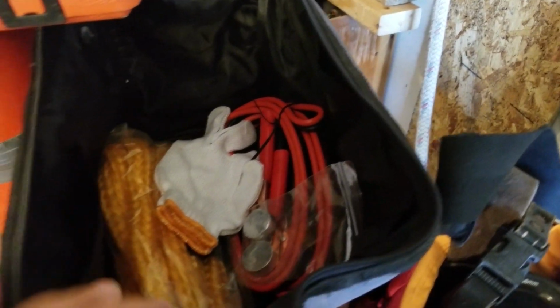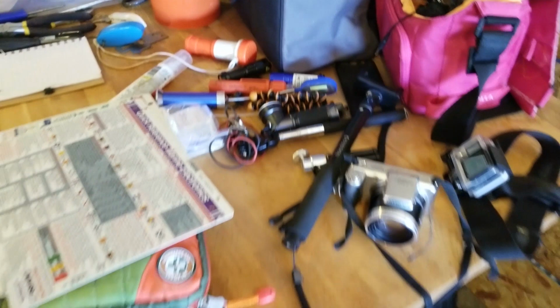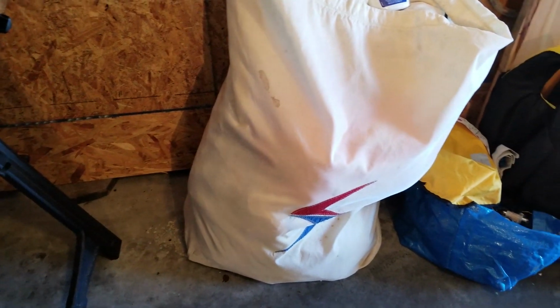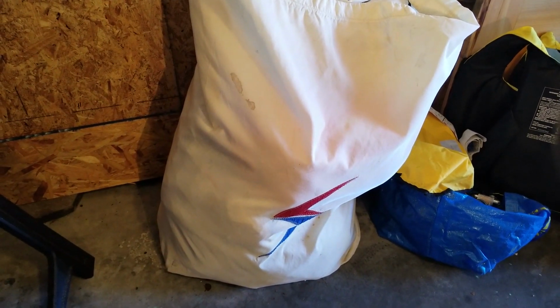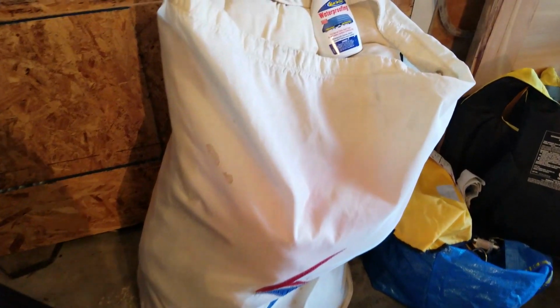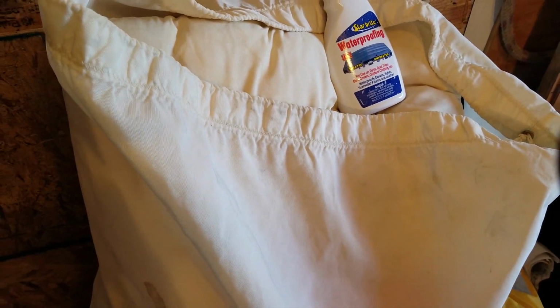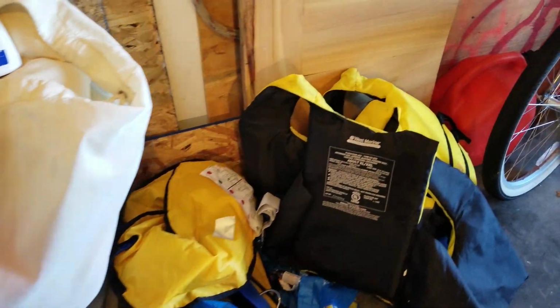This was actually for a car, but I thought it'd be a good bed to put some other safety gear in and to have on the boat just in case. I've got this sail bag that has the raft and my tent in it, and I'm going to try to waterproof it with this stuff. I still may have to put that in a plastic bag, but we'll see.